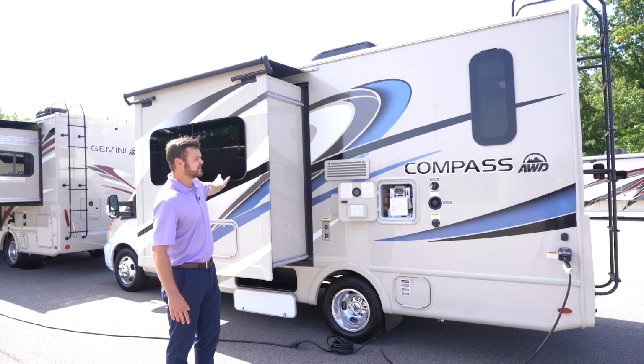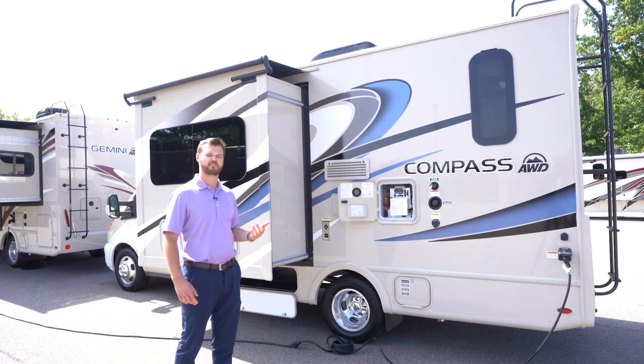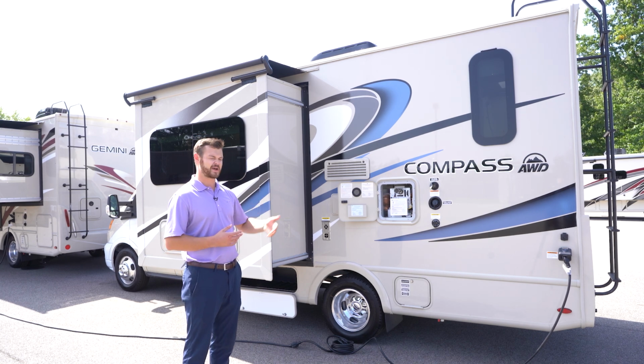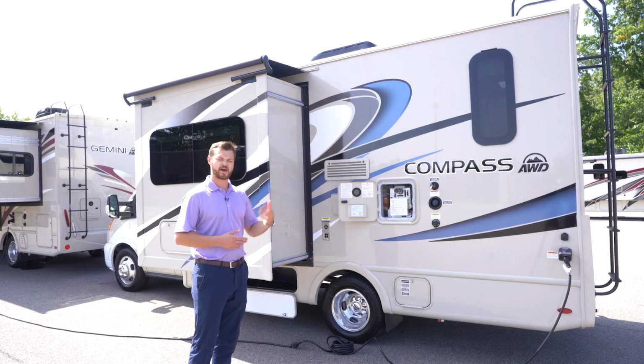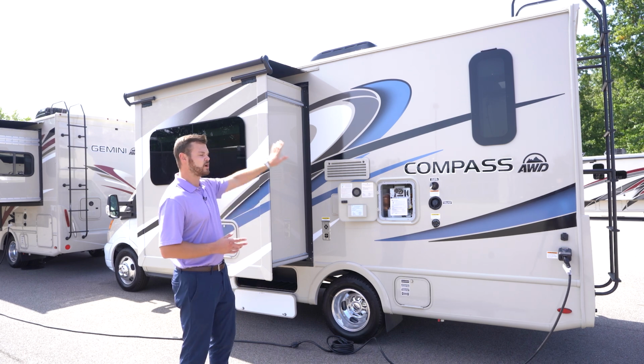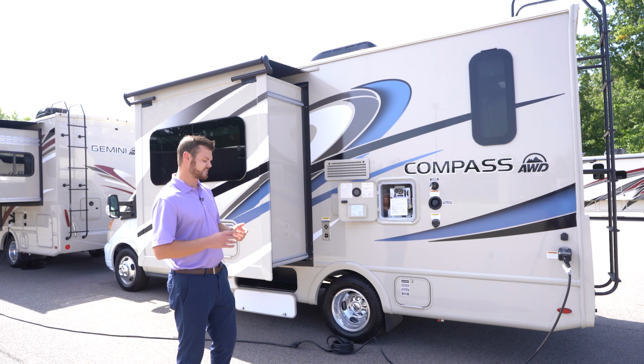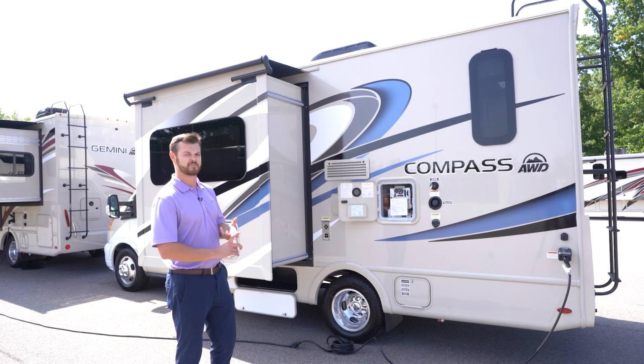Now, when we build this entire sidewall, we're building it per floor plan. And what that means is we're using a bird cage construction. We're shedding excess weight where we don't need it on one floor plan without having to sacrifice support. So every sidewall's construction is different from floor plan to floor plan. And what that does, it gives us the perfect amount of insulation and the perfect amount of support.